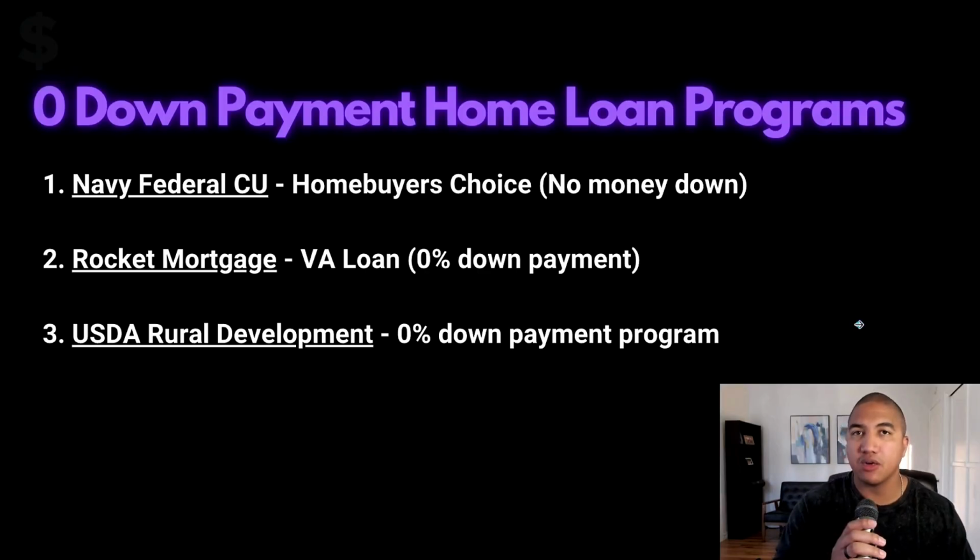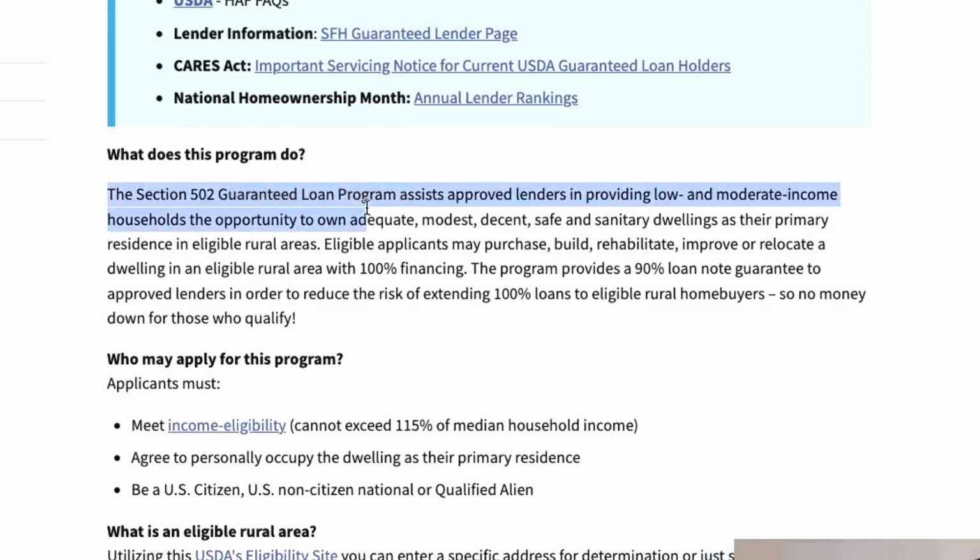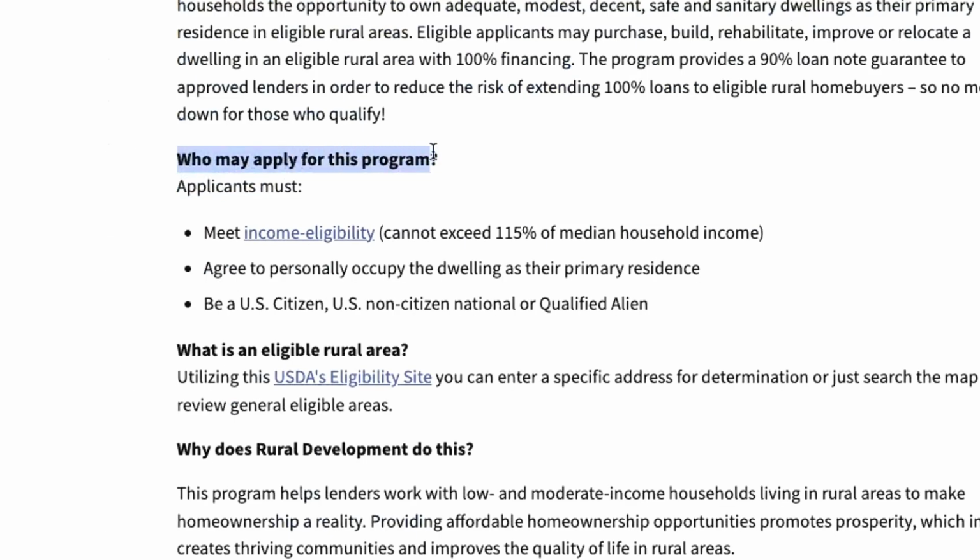And last but not least for our zero down programs is going to be our USDA Rural Development Program. Now, what does this loan program do? The Section 502 Guaranteed Loan Program assists approved lenders in providing low and moderate income households the opportunity to own adequate, modest, decent, safe, and sanitary dwellings as their primary residence in eligible rural areas. Who may qualify for this program? Applicants must meet income eligibility and cannot exceed 115% of the median household income. They must agree to personally occupy the dwelling as their primary residence, and they must be a U.S. citizen, U.S. non-citizen, national, or qualified alien.